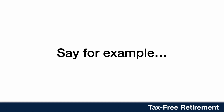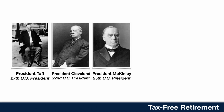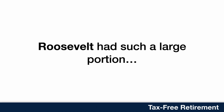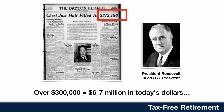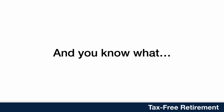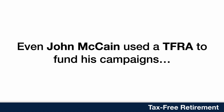Say, for example, President John F. Kennedy had an account just like this. So did President Taft, President Cleveland, President McKinley, President Harding, and even President Roosevelt. In fact, Roosevelt had such a large portion of his investment, over $300,000, which is literally around 6 to 7 million in today's dollars, inside his tax-free retirement account. And remember back in 2008? Even John McCain used this type of account to fund his campaign.